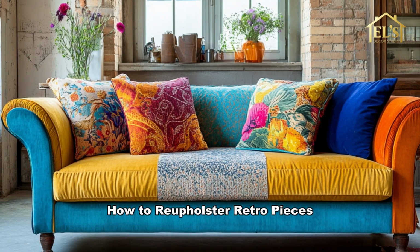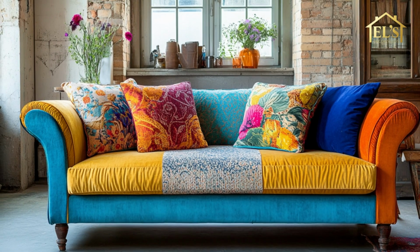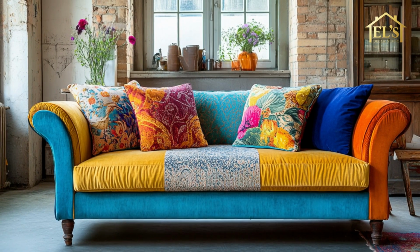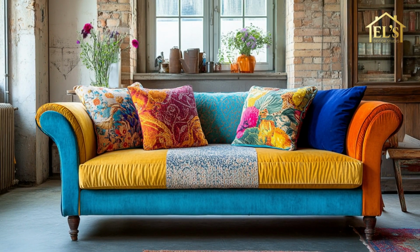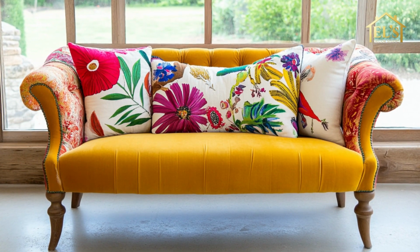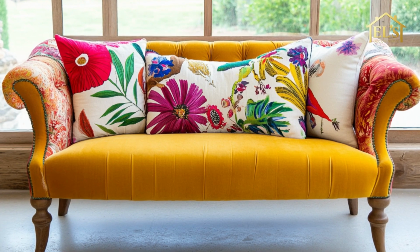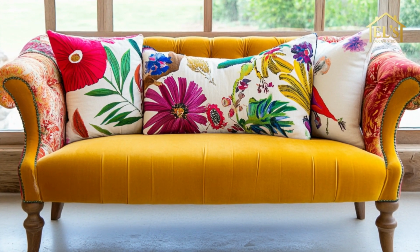How to reupholster retro pieces. Reupholstering sounds hard, but it's totally doable with the right tools. Remove the old fabric carefully and use it as a pattern. Choose a bold velvet, corduroy, or funky print to match the era's vibe.